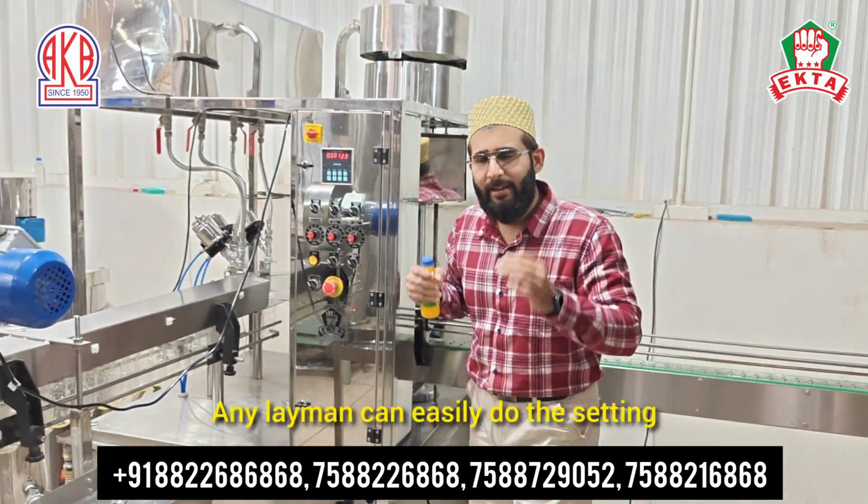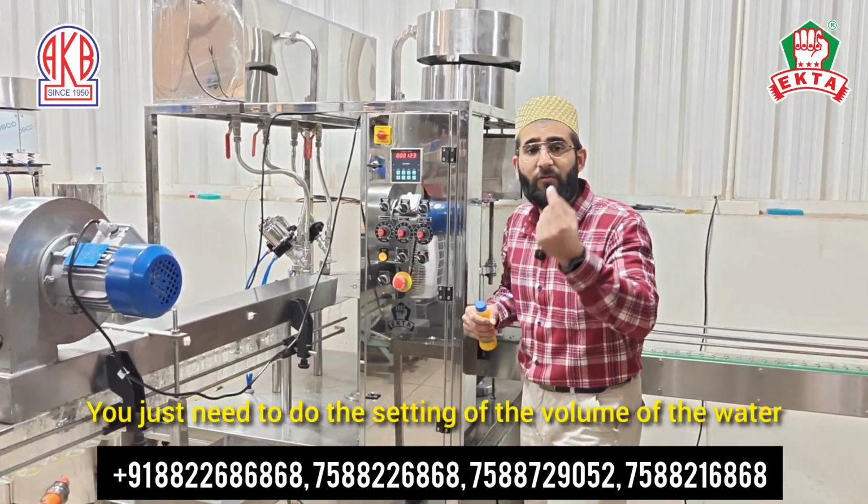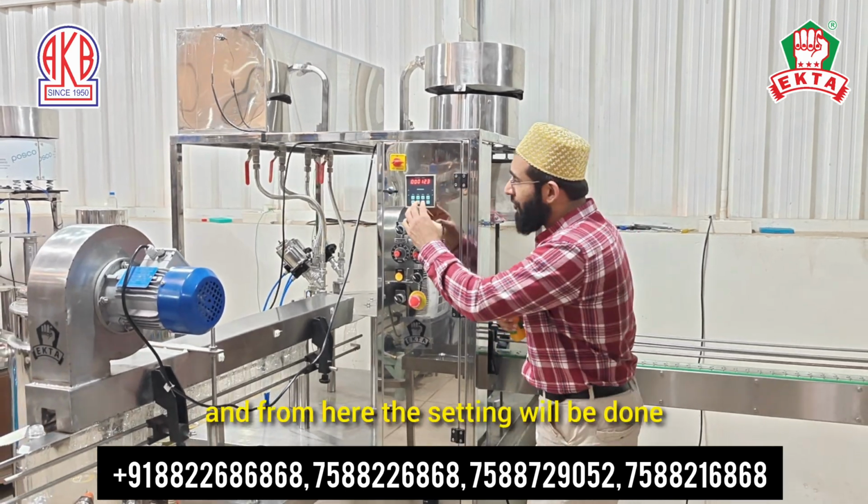Any layman can do it. Any layman can easily do the setting. You just need to set the volume of the water, the volume of the liquid, and from here the setting will be done.